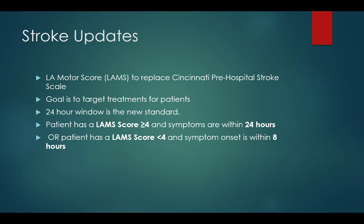So patients that have a LA Motor Score of greater than or equal to 4 and symptoms within 24 hours of onset, so last known well time is within 24 hours, we're going to activate a field cold stroke on. We'll get to why we'll be activating those types of patients in a little bit here. And then patients who have a LA Motor Score of less than 4, so 3, 2, or 1, and symptom onset is within 8 hours, we'll still activate that field cold stroke. So 2 different windows: basically, we're looking at the 8-hour window and the 24-hour window.